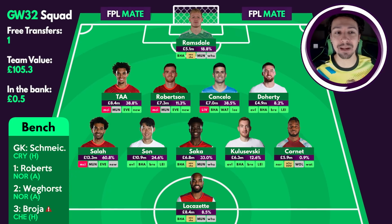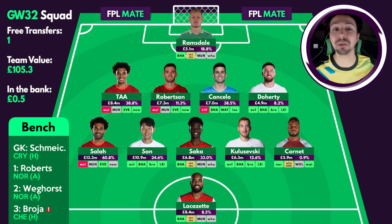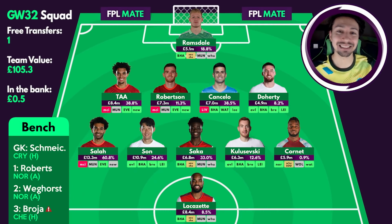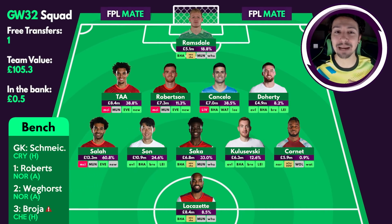So yeah, Schmeichel is going to be my planned transfer, I suppose, for game week 32. Not because I'll be playing him this week. He will remain on my bench, but next game week potentially he does come in. That's kind of planning for the future. That's what we're trying to do in here. So there we go. Quickly on captains, guys.